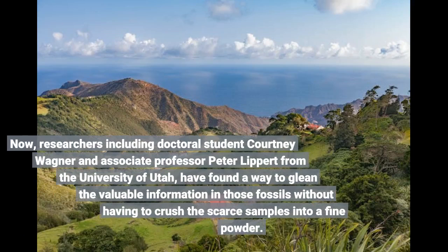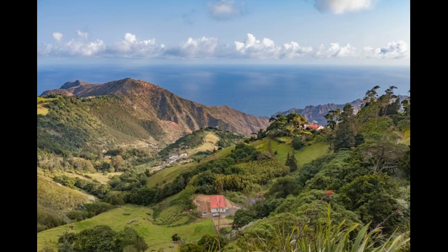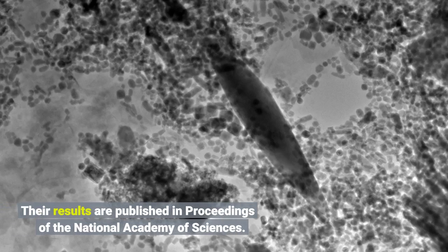Now, researchers including doctoral student Courtney Wagner and associate professor Peter Lippert from the University of Utah have found a way to glean the valuable information in those fossils without having to crush the scarce samples into a fine powder. Their results are published in Proceedings of the National Academy of Sciences.